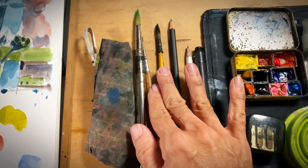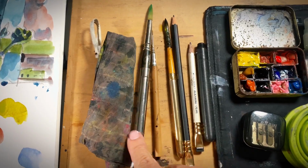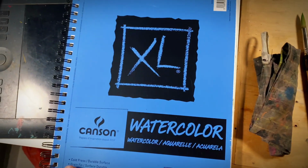This is a small mop brush. This is a small sable brush that I made the handle for. Skoda Perla and a rag. And I think I'm just gonna bring this big watercolor book.